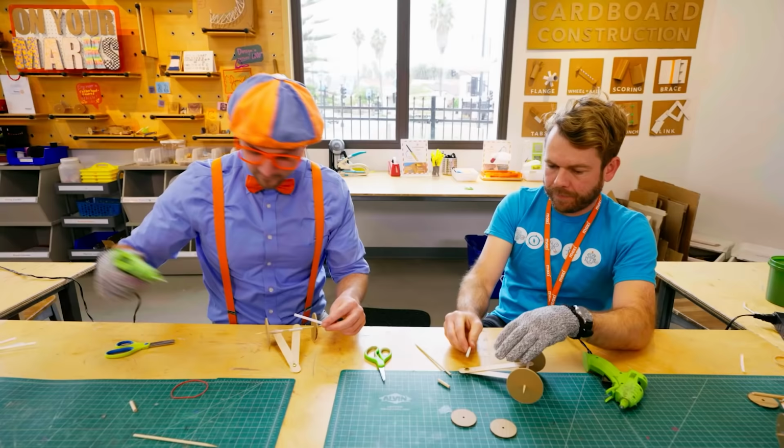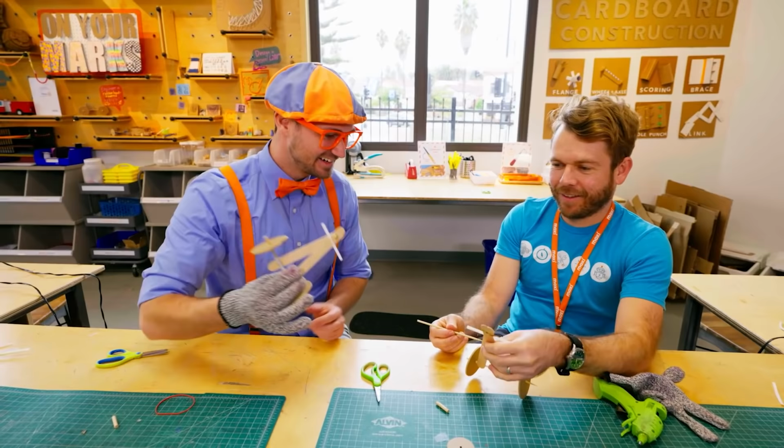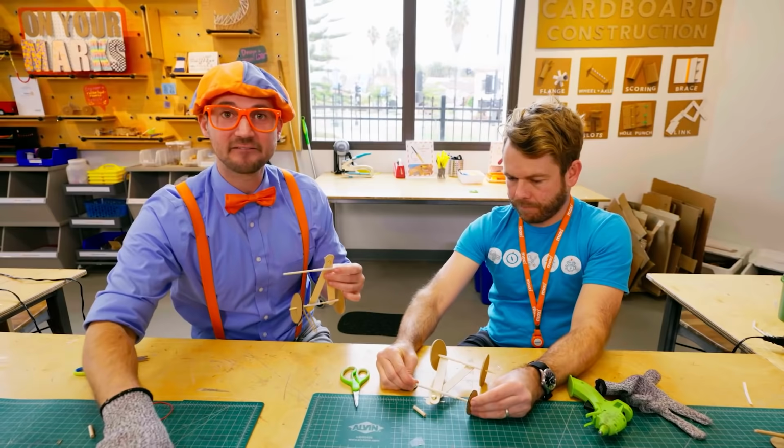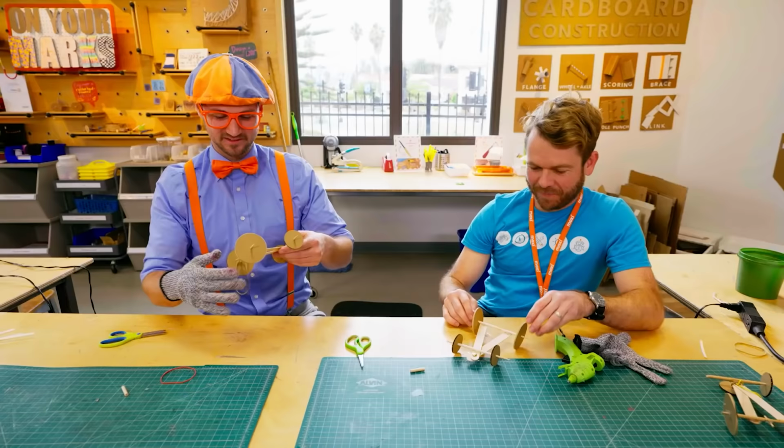And same thing. All right. The front, we're going to put the axle through. Get it through. And for the front, we've got little wheels to put on. That makes sense. Big wheels in the back for more traction, and then little wheels in the front for great steering. Whoa, now it definitely looks like a car.